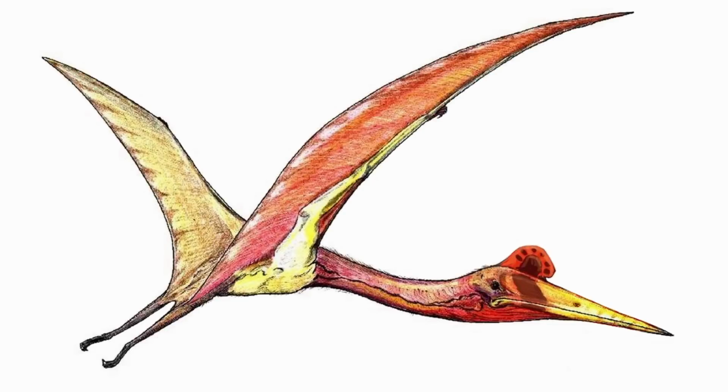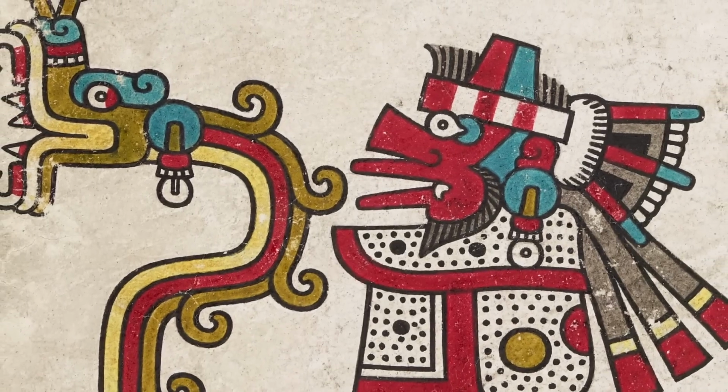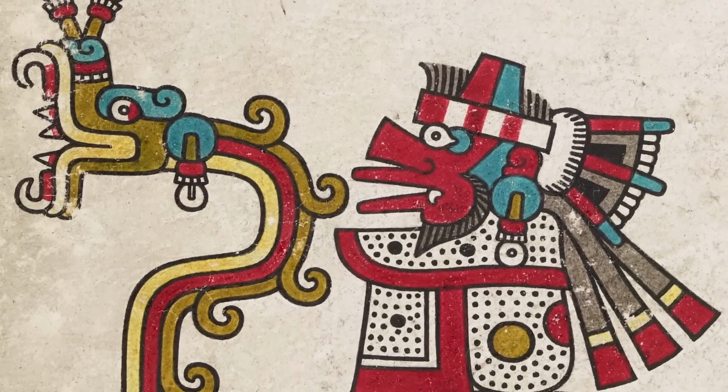Now, unfortunately, Douglas decided not to be narcissistic and name this thing after himself, which is a shame because I'd quite like a Douglasaurus. That just sounds fun. No, instead he named the Quetzalcoatlus after Quetzalcoatl, the Aztec flying serpent deity, which is a very cool name for a dinosaur, even if it is a bit difficult for a British person to pronounce.